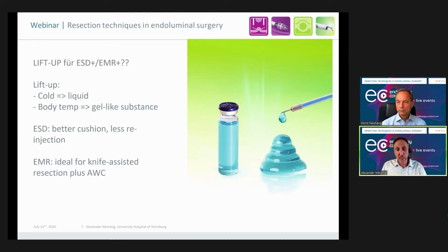And then, of course, there is also something else. It's the injection technique. I'm sorry for the typo here. This is so-called Lift Up. And we have been waiting for Lift Up quite a while. We did several courses and we used it many, many times in the pig because we felt that this is really an advantage: you have an injection solution that you can inject, but then you have a longer cushion to enable endoscopic resection.